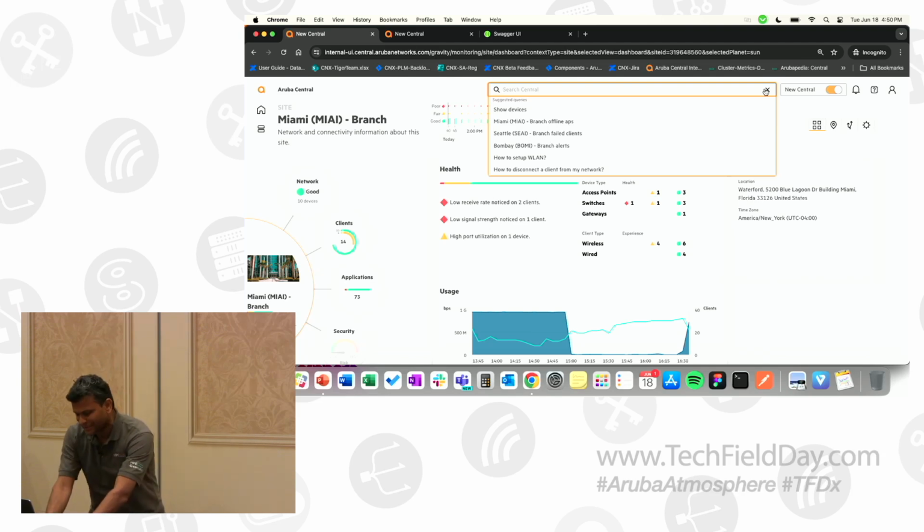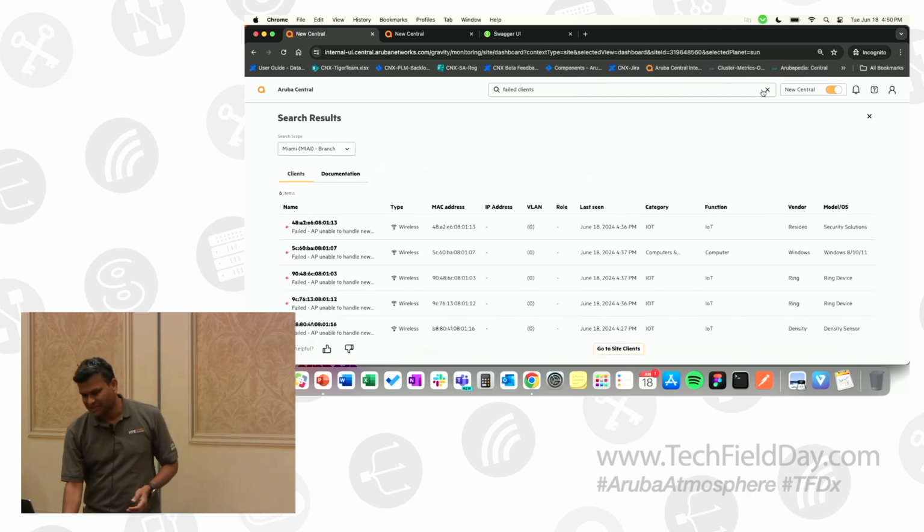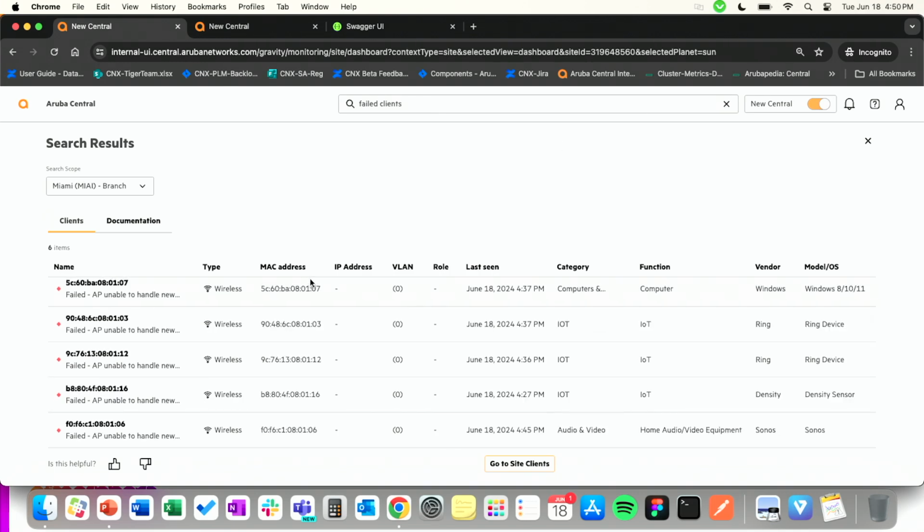So for example, we're looking at failed clients. I'm just going to give a search at the top level. Maybe I should have done it at the top level, but I'm doing it in a site. It gives you a health score. This search actually looks at all of the sites, all of these devices. In this case, I'm filtered on one site. I can do this search on the global level also, so I can go across all of these sites, and notice it's looking at health scores. Now, these health scores are dynamic. These health scores change every 30 seconds in our network.